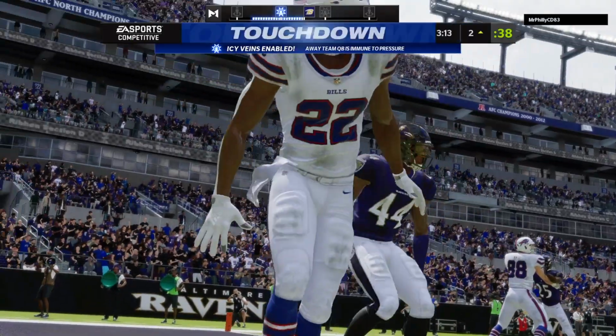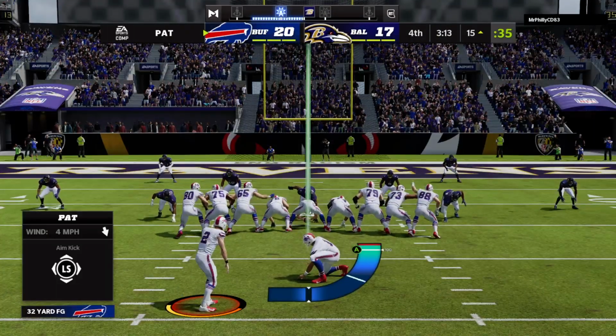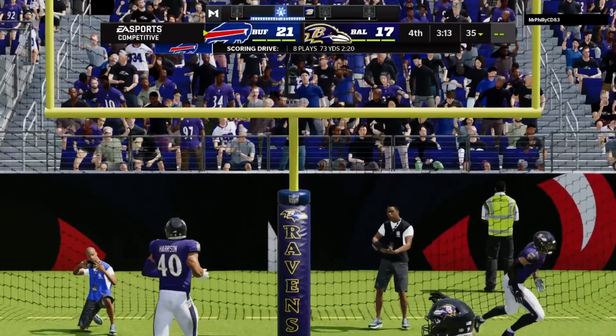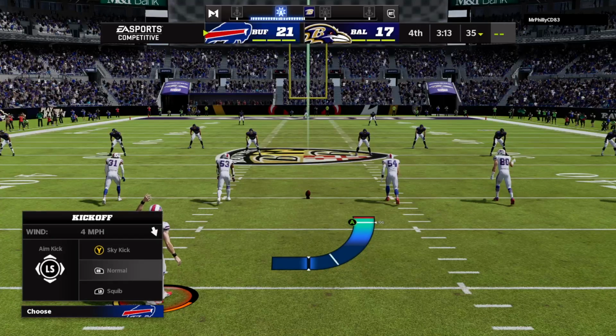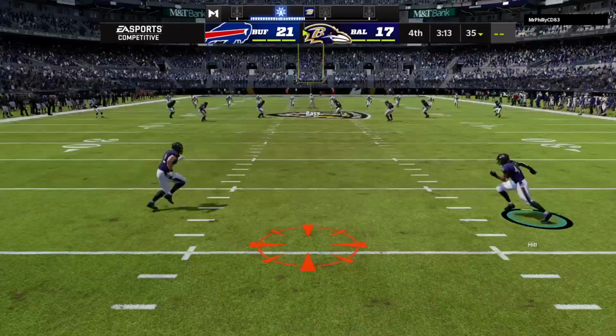Matt Breida taking it in from 4 yards out. And the Bills have retaken the lead. Plenty of scoring here of late, and our lead changes hands now in the 4th quarter. Yeah, they just gave up a touchdown at the other end, so they knew that with time getting short, they had to put something together here. And they were able to do so and retake the lead right back.